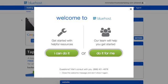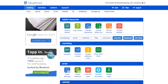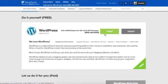So let's go ahead and I'm going to walk you through step by step, once you've signed up for Bluehost, how to install WordPress. All right, so I'm just going to go ahead and click I can do it myself. You can also have their team help you out as well, but I think it's relatively simple, so let's just go ahead and click I can do it myself. We'll close this guide. You go on up to the top here and click Website, and just click Install Now. It'll take you to the next screen.